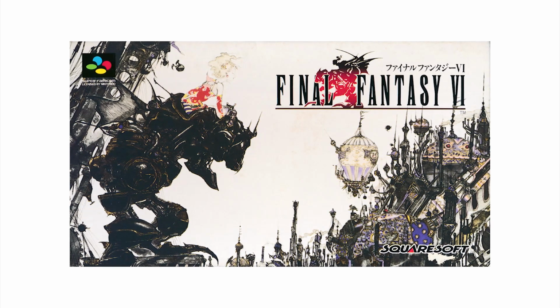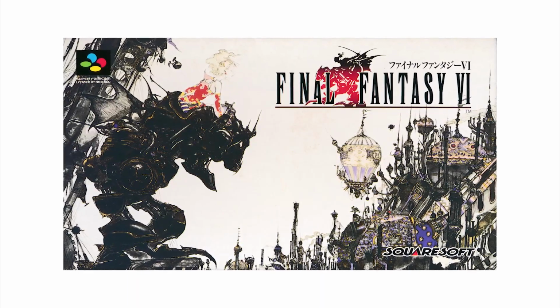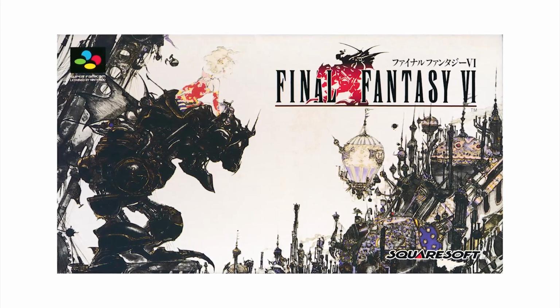Unlike the two previous games, the box art saw a return to Amano's artwork, and it was more lavish than ever before. It mirrored the logo, featuring Tara atop her Magitech armour as she stood before Vector.